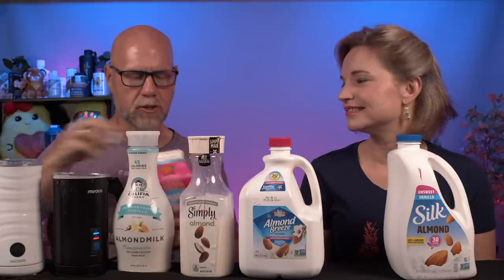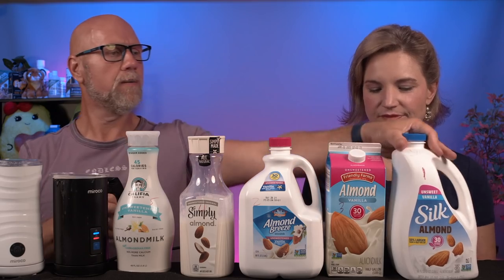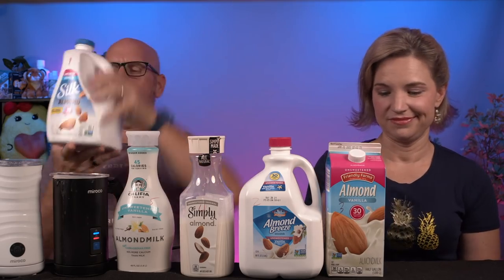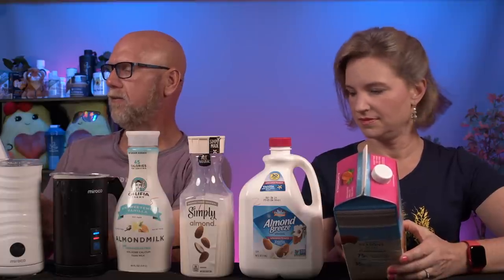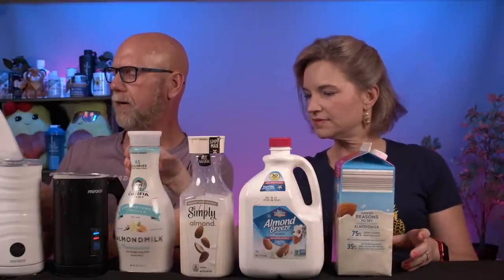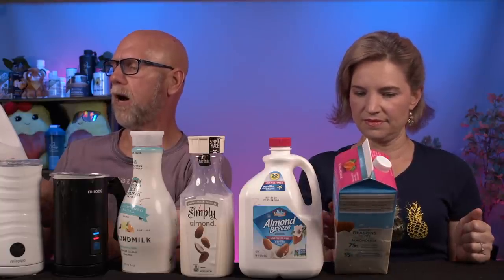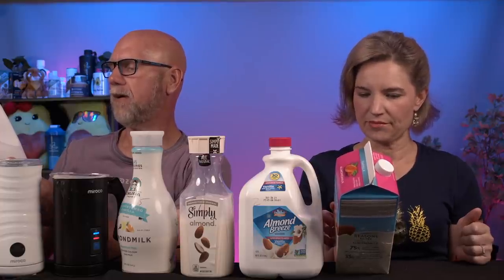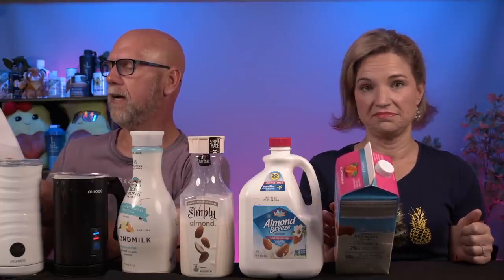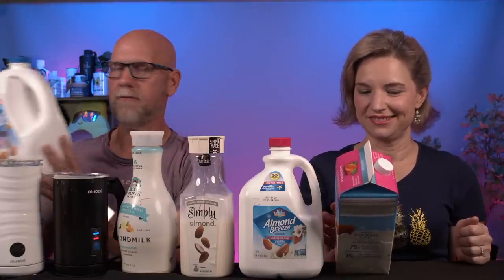Let's go over the nutrition because that is what's really interesting. So we're going to start off with this one here, the Silk. Which is our favorite one, right? 30 calories in 8 ounces, 2.5 grams of fat, 1 gram of protein, 1 gram of carbohydrates. The ingredients are filtered water, almonds, a vitamin and mineral blend, which is calcium carbonate, vitamin E acetate, vitamin A, locust bean gum, sea salt, gellan gum, ascorbic acid, and natural flavors.